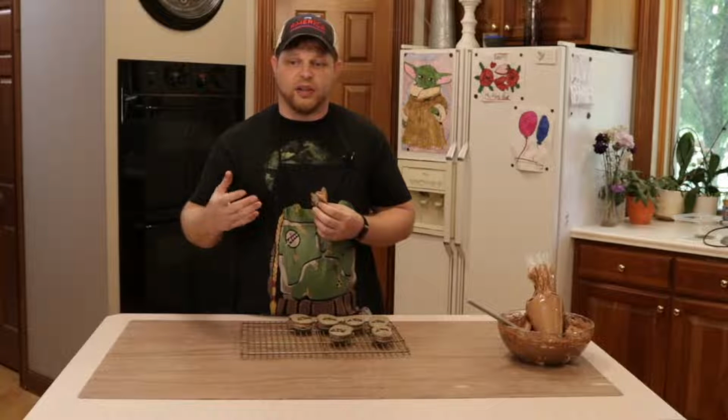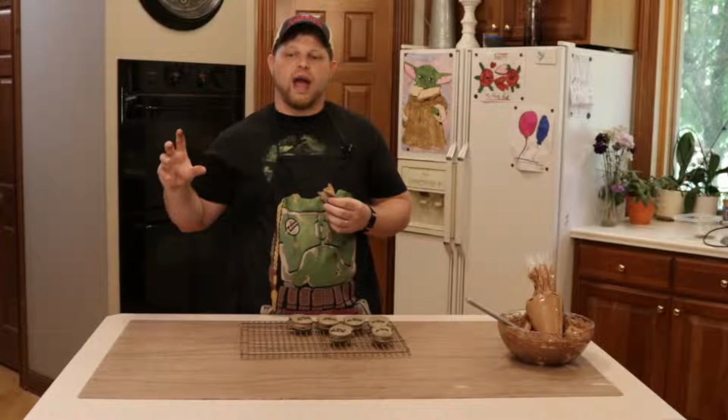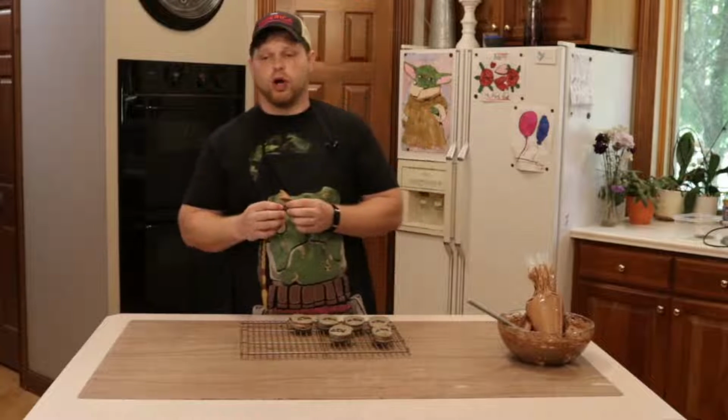So like a hazelnut coffee bean is really nice. Put that in our cream, especially when I'm making ganache. As that cream is heating to pour over our ganache, that will take all that flavor in. So that heat infusion will take all that flavor.